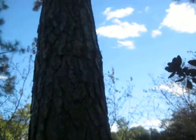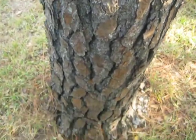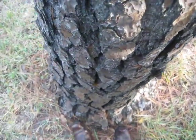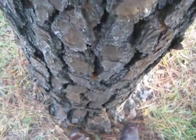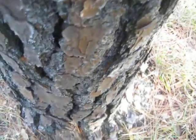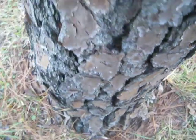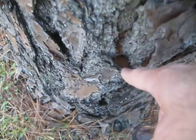Even if you don't find pitch tubes on the trunk, I still want you to stand close to it and look down like this, and you see the reddish sawdust here and here and here, and to a lesser extent here in the crevices of the bark here.